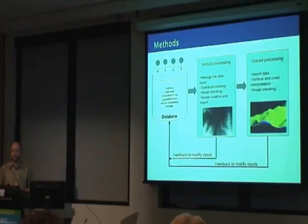So it's well suited for looking at structures that contain water. So we input that data, create surfaces and voxels. If you don't know, voxels are volume pixels. So it's a 3D pixel, if you imagine an object like a Lego cube. And then there's another visual processing check stage there, and if errors are picked up in this stage, that would feed back to the database for correction.